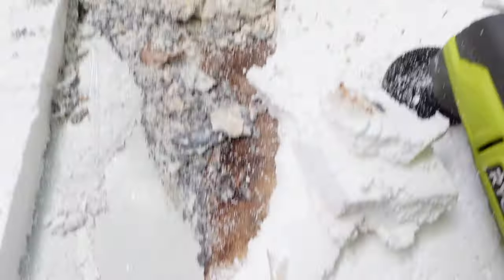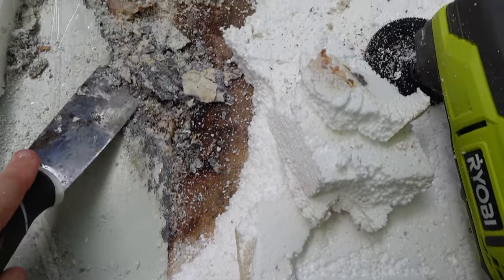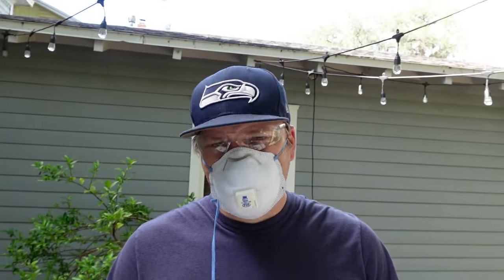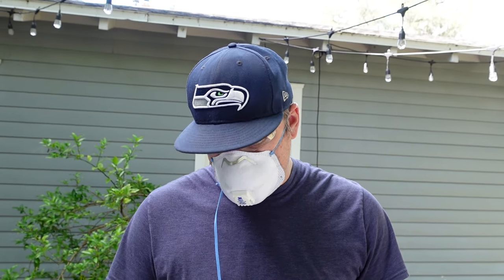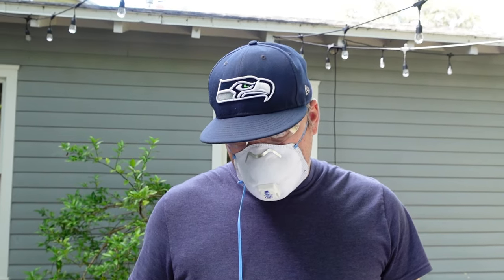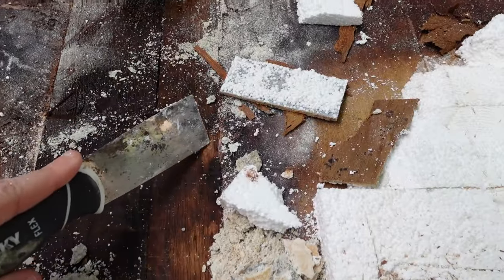What's crazy though is it goes all the way up, it's hard right here, and then it just disintegrates. So it's at least not a mold cesspool. It could be, but it's most likely just really disintegrated, whatever it was, insulation to protect this seam. That's kind of interesting. I don't know why they would insulate the outside of the insulation.